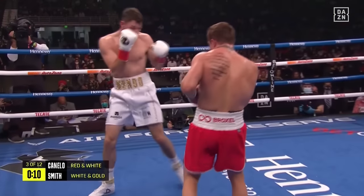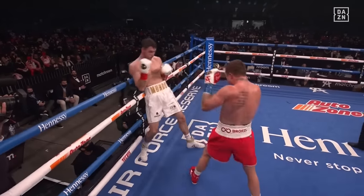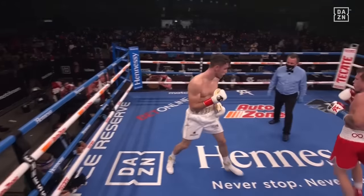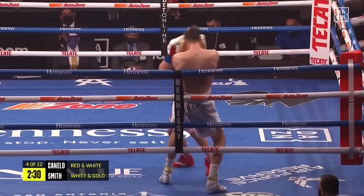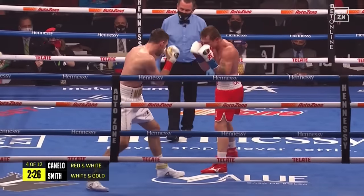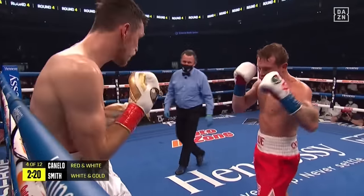Canelo is. Look at his feet. They're basically stepping on each other right now. This is where Canelo could explode. Just landed an uppercut. That was a nice shot, but Canelo comes back and he is throwing much harder right now. Gets Callum Smith up on the ropes, lands a right hand.